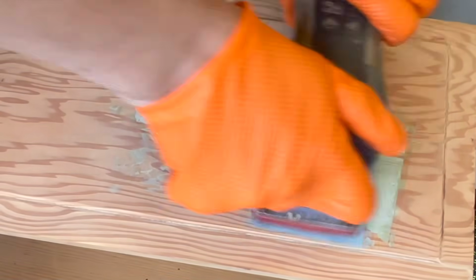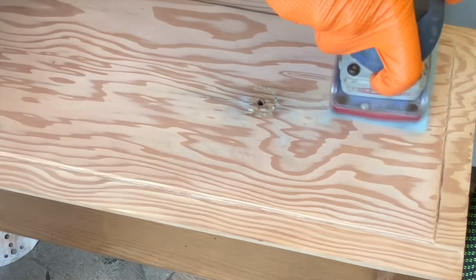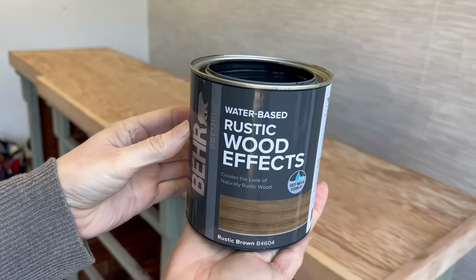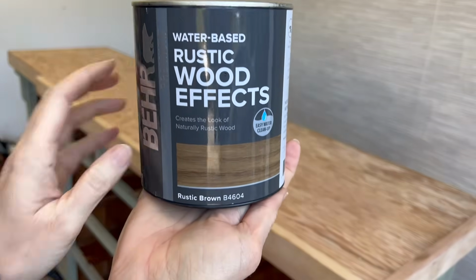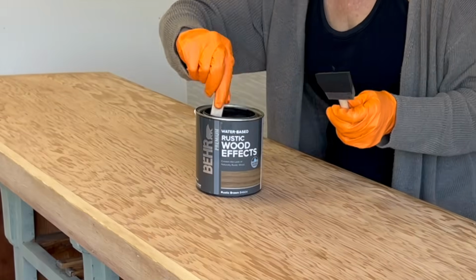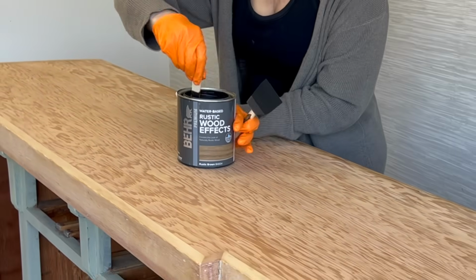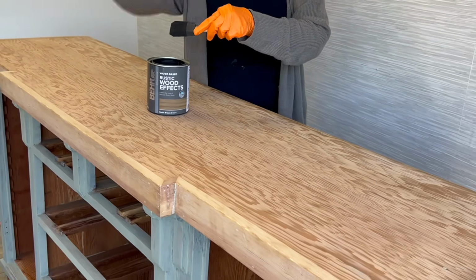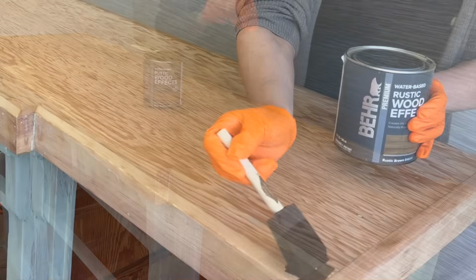I sanded back all of the Bondo, and then I got out this very appropriately named Rustic Wood Effects Water-Based Stain. This is by Behr. I think this sounds like our gal here. Water-based stains are so easy to work with. They are very similar to working with paint washes. Easy to clean up, easy to sand back if you don't really like them.